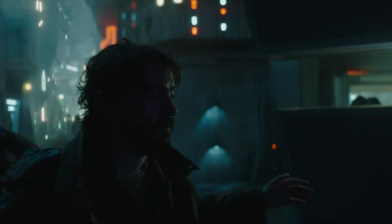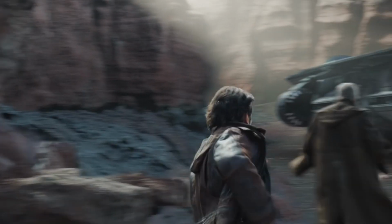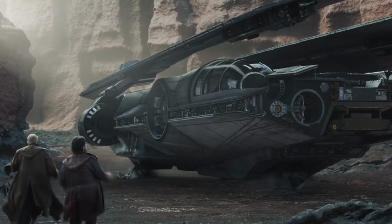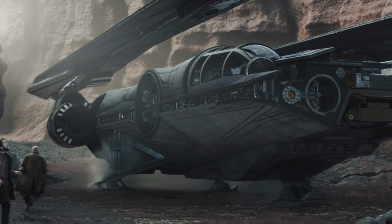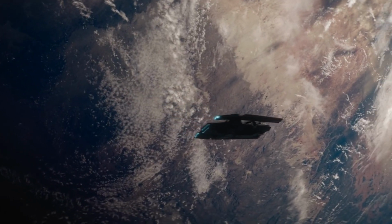Hey everyone, I've got a quick bonus video for you this week to talk about how incredibly cool the Fondor Haulcraft is in Andor. There will be spoilers for episode 11 here, and a few minor ones for earlier episodes, so if you're not caught up yet, then come back after you are.